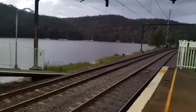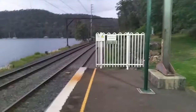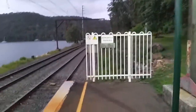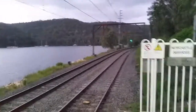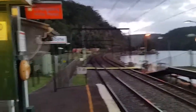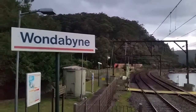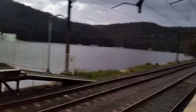Thought it was going to be a bit more dark, but it's just cloudy and starting to get a bit brighter. I'm pretty sure other people have done videos of Wondabyne. We've got a full green signal down there, so we should have something going towards the city very soon. Only yellow line here. It's a very old station. It only services the people who live and the people who work here, i.e. that sandstone quarry over there, if you can see that in the distance. And there are a few small houses around and boats.